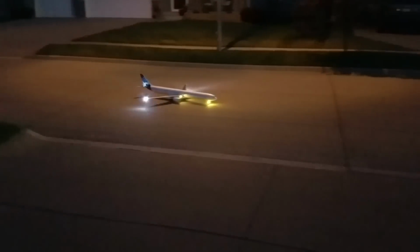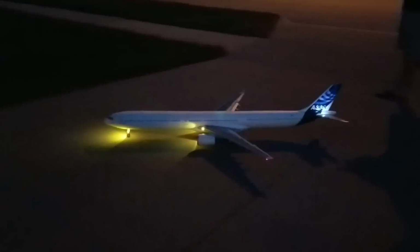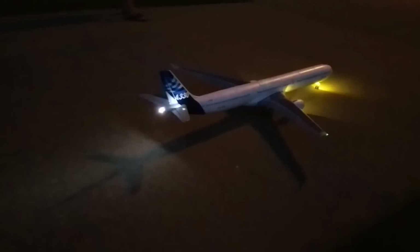The taxi's really nice. It's not as hard to taxi as I thought it would be, being that it's so huge. The strobes look cool. The strobes really make it work. I'm going to come back up the hill. I love that you can see the light turn. Let's see if I can taxi on the sidewalk here.